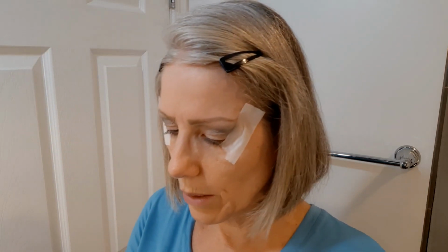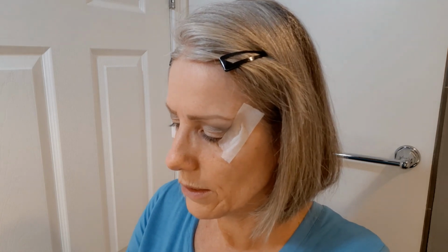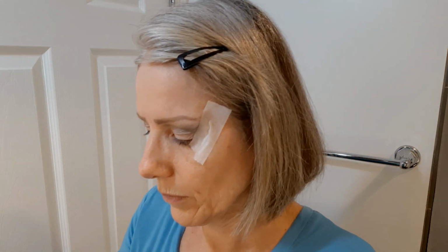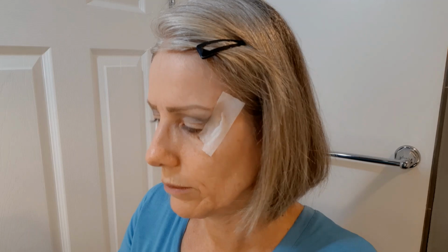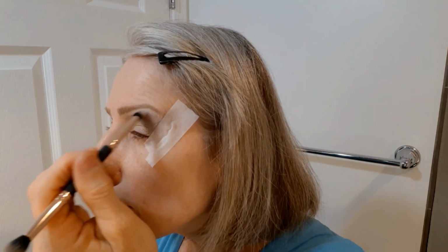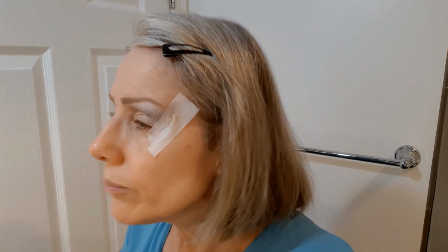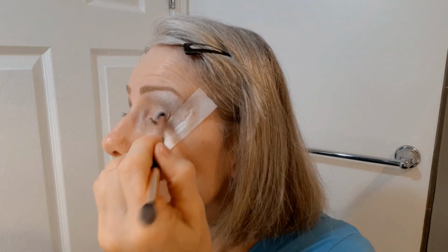And then I'm going to clean my brush off on my handy dandy Dollar Tree microfiber cloth. And then I'm going to go in with that pretty pearly peachy pink thing. And then I'm going to do that just up under here. Just to give it a little, I think I'm going to go with that also here on my lid.